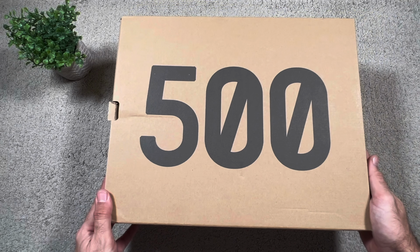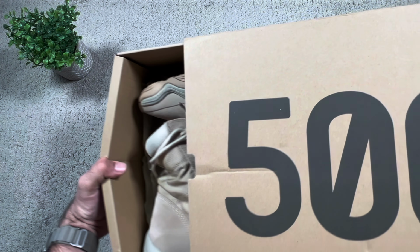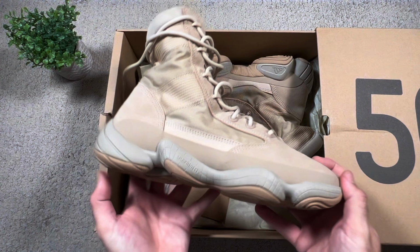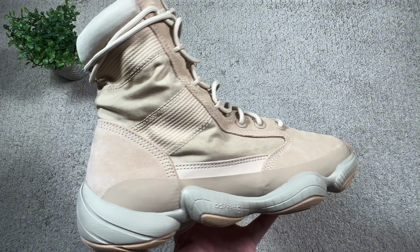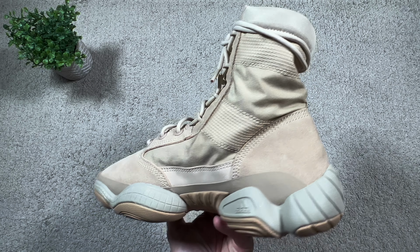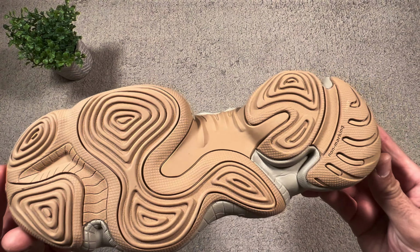So let's go ahead and jump to the next one, guys, which will be another pair of Yeezys. This one will be the 500 Tactical Boot, if I'm not mistaken, which, as you can see, comes in a huge box, guys. This one again was sitting in Sports Direct for just £90. The retail price, if I'm not mistaken, around 2 years ago was between £250 and £300 here in the UK, which for sure is a lot even now, but £90, guys, for sure I feel that this one is a bargain.